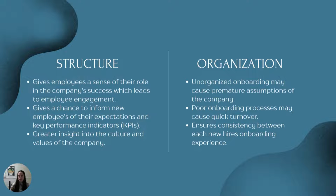Additionally, having a structured onboarding leads to more organized onboarding. Organized onboarding is important to reduce any premature assumptions about the company. When onboarding is unorganized, new employees may develop first impressions of the company that may not reflect the business in a correct way and can lead to a quicker turnover.